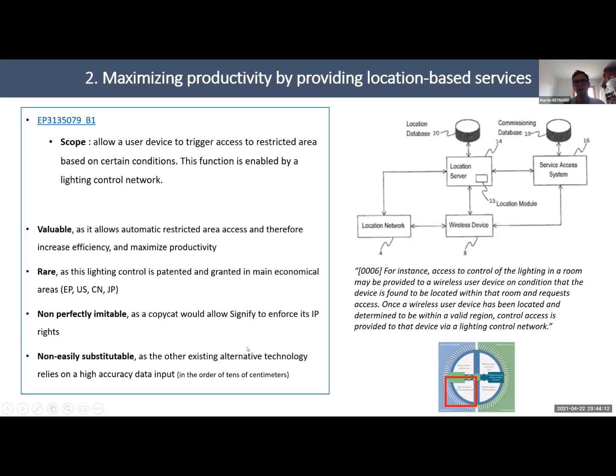This is in particular helpful when there is some restricted area in the warehouse, for example, to look for hazardous or restricted products. Therefore, when it's known from the IT system that this user will pick up a hazardous package, for example, then he can get his access automatically managed by the lighting system. So the lighting system knows when the operators walk into the area, and then can also allow him the access to the restricted area. So this is an example from the patent portfolio we found.